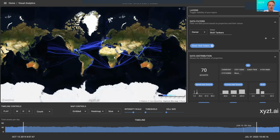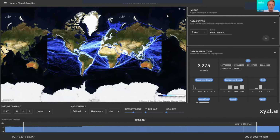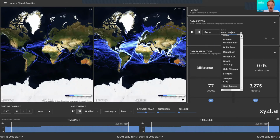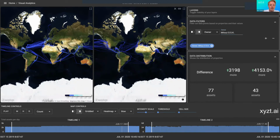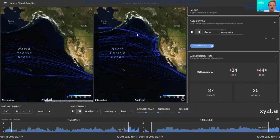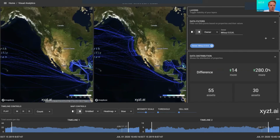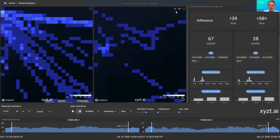Again, using the same filters, the same flexibility in styling. For example, if I would look at the second global operator, which is, let's take Mitsui, for example, I could make a filter, or I could split the view, for example, the left one filtered on Stolt, the right one filtered on a different operator, and start comparing. That's also possible. Then you can see where they are active, what the difference is, and so on. Do they have more tankers, more vessels? For example, you see Mitsui is more active in the west region of the US, while Stolt is more active between Europe and the Houston area here. And you can also compare the difference in activity, and the difference in vessels being active.